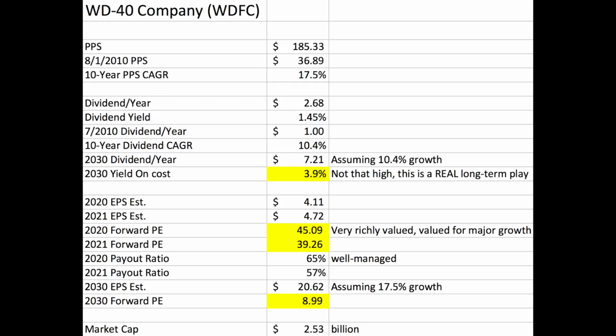However, the dividend does tend to grow over time. If you look at the dividend from July of 2010, it was $1. The dividend per year annualized right now is $2.68. And so the 10-year compound annual growth rate on average of the dividend is 10.4% per year. This is ahead of my benchmark.